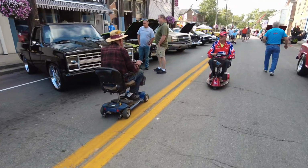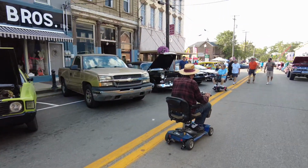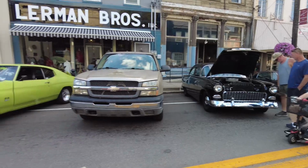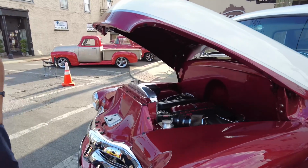For the rest of the world, it might sound crazy that people are actually running up and down with these mobility aids, and not only one or two, a whole bunch of them. That's a good way to get around a car show and look at what you want. There could be several different reasons why people have old cars, but this looks like a good reason to have one.